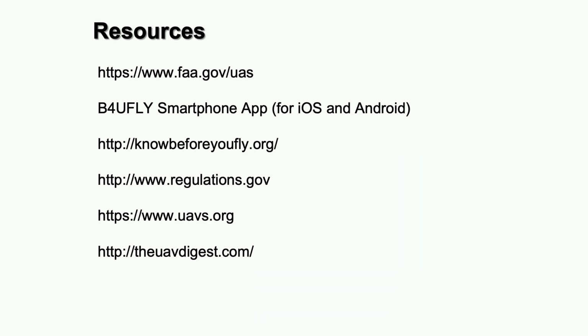Some resources. We've talked about FAA.gov, and I would encourage you to check out the map that I told you about as well, the interactive airspace map.